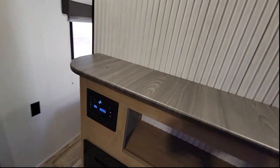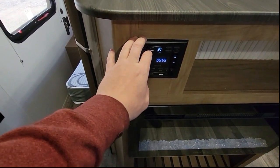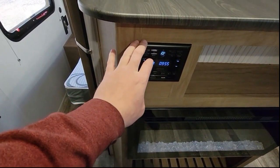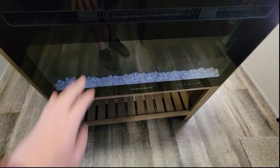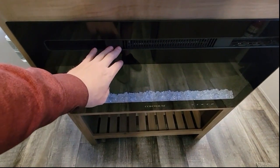Up here at the front, you've got your radio control. Again, it's not something that we support or guarantee works, but if you want to use it, there are speakers on the inside and the outside. This is an electric heater, so it's kind of like a fake fireplace. Again, there is a gas furnace that will work off the thermostat. I'll show you that later.